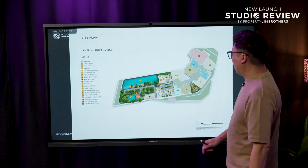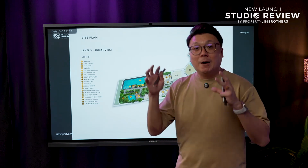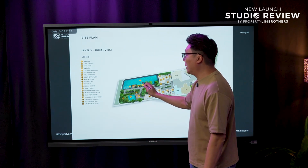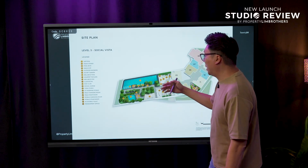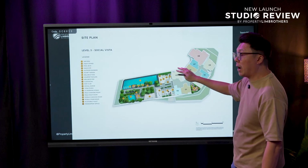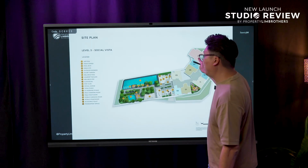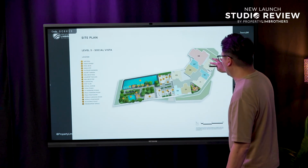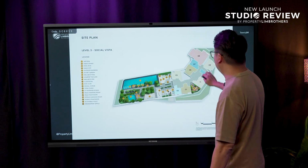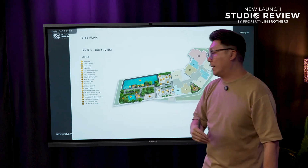Okay, so now the next one I'm going to show you is basically the level 3 social vista. So this is the main facilities deck. So what do you get over here? Of course, you do have your number 1 lap pool. You have some of the other various facilities as well. This is basically just to show you the various units distribution. So of course, number 8, this is basically the gourmet pavilion. Number 8 is right over here. This is the gourmet pavilion. This is the 4-bedroom unit I'm going to share with you later on in terms of the floor plan analysis.